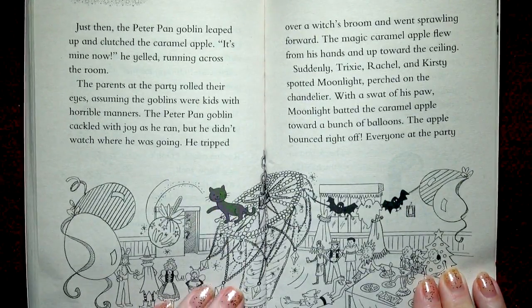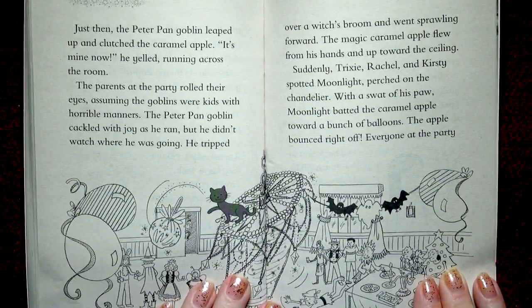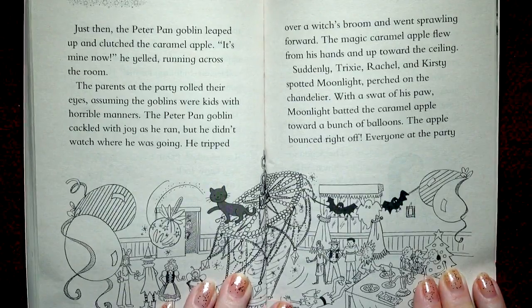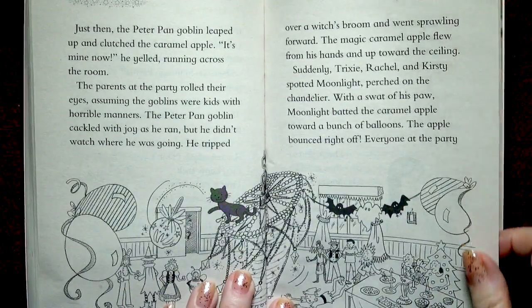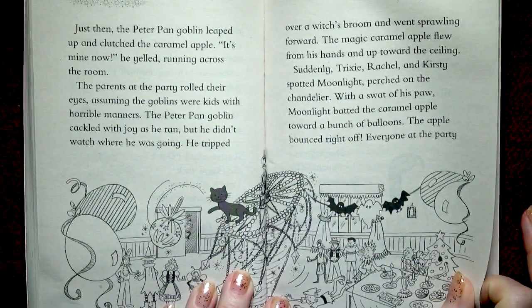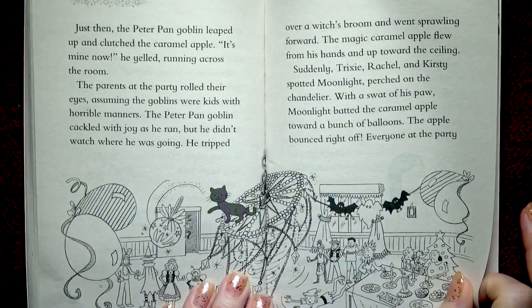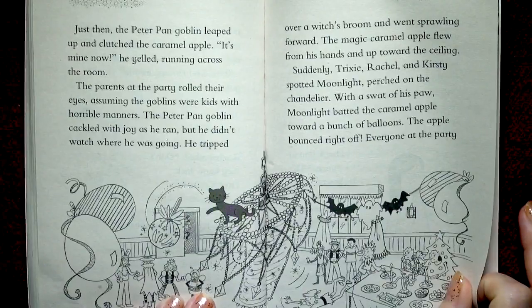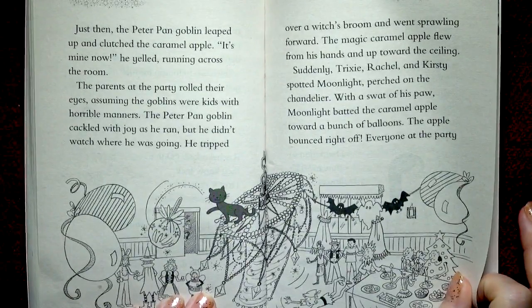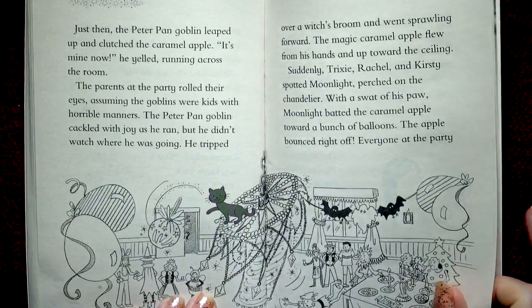The parents at the party rolled their eyes, assuming the goblins were kids with horrible manners. The Peter Pan goblin cackled with joy as he ran, but he didn't watch where he was going, and he tripped over the witch's broom and went sprawling forward. The magic caramel apple flew from his hands and up towards the ceiling. Suddenly, Trixie, Rachel, and Kirsty spotted Moonlight perched on the chandelier. With a swat of his paw, Moonlight batted the caramel apple toward a bunch of balloons. The apple bounced right off.